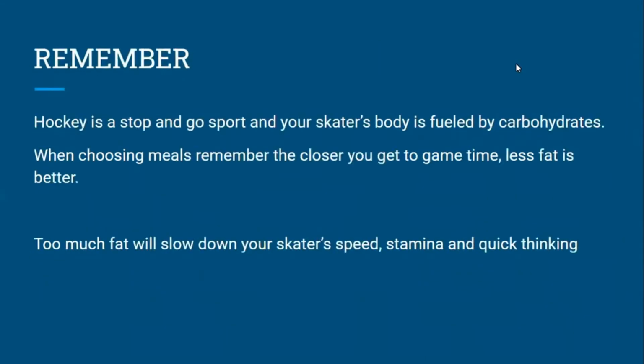And please remember, hockey is a stop-and-go sport, and your skater's body is fueled by carbohydrates. So when you're choosing meals, the closer you get to game time, the less fat is better. Too much fat will slow your skaters' speed down, stamina, and their quick thinking.